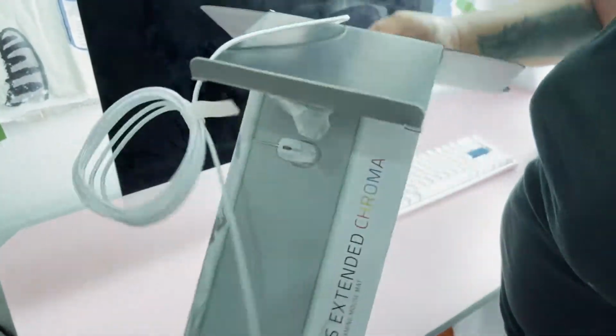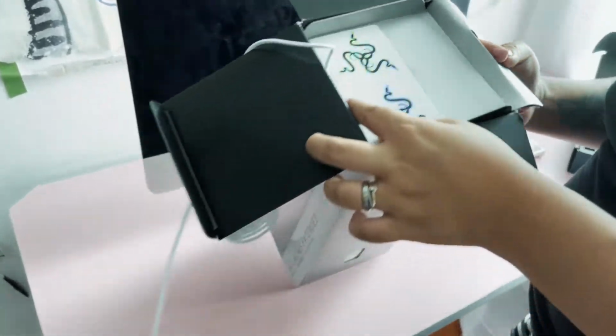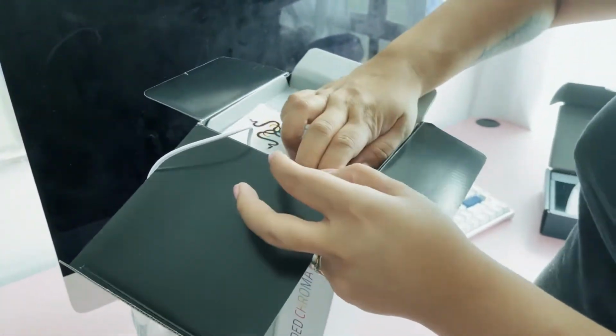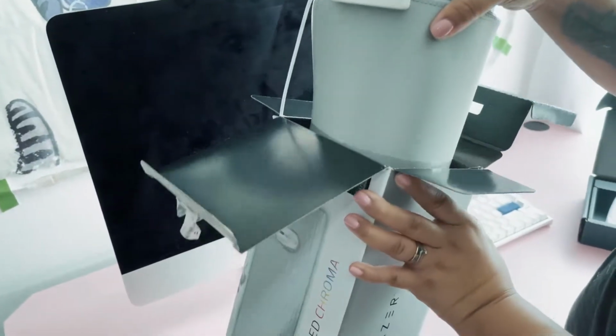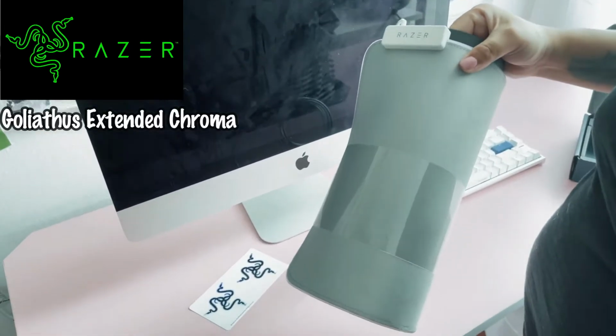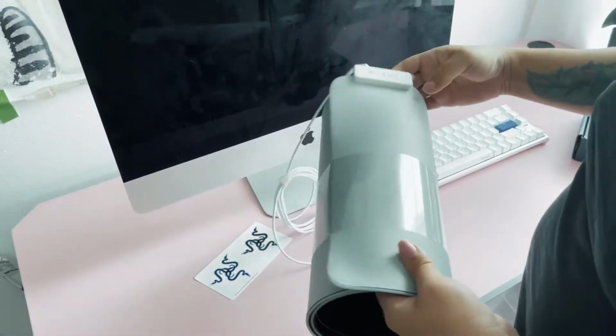Now I'm going to set up my mouse pad. So I wanted to have a white theme slash Sakura theme going on here. So I have this gray Sakura type of mouse pad from Razer, and I think this is gonna be a good match to my table and to my pink chair also.